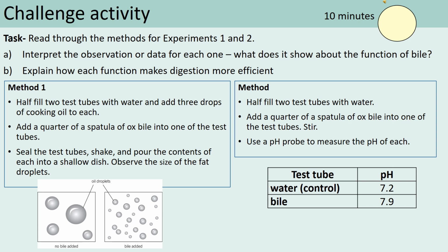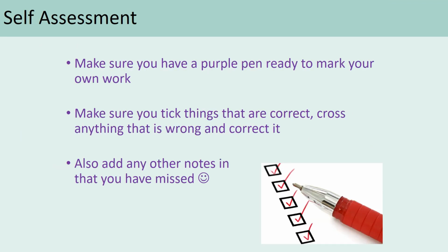Have a read. Oh, I hope you had a good think about those. So interpreting the function of data of each one and explaining how it makes it more efficient. So make sure you have a purple or green pen to mark your work. You don't obviously have to. No one is going to check right now, but tick your work. Makes you feel good to get things right, and correct it if you get it wrong.